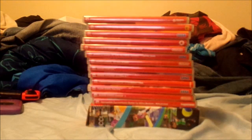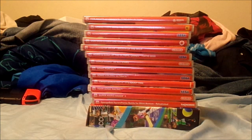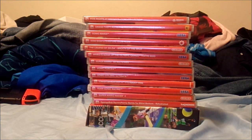So these are not really in any particular alphabetical order. These are just games because I'm honestly too lazy and don't have the energy to go through and put them in alphabetical order at the moment. So just bear with me with all this. So anyway, without further ado, let's jump into the games.